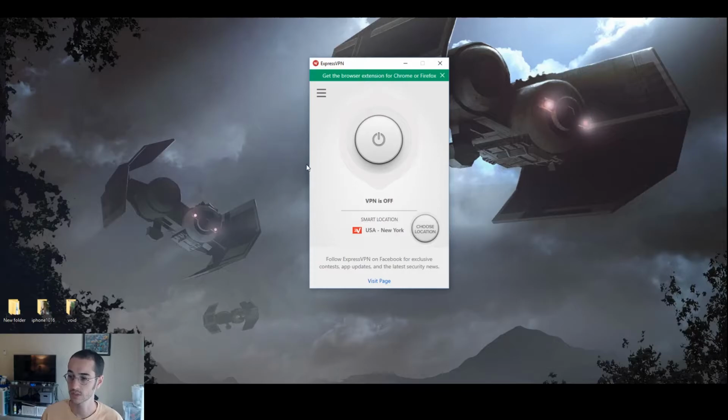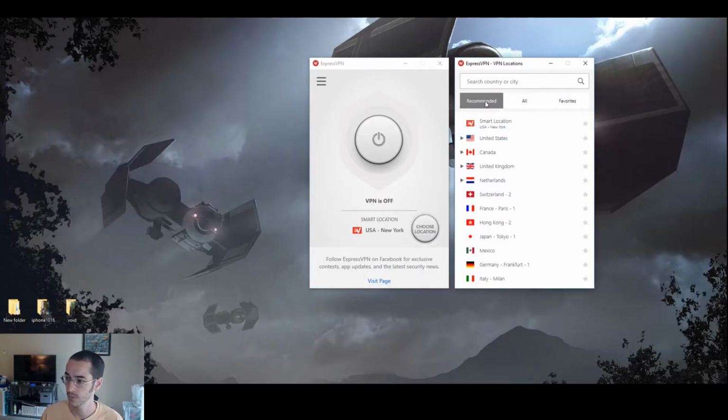It's just super simple. And like I said before, I think this is one of the things about ExpressVPN in my past review that I noted. Looks like it's still pretty simple to set up this year, in this new review I'm doing right now. And it looks like they might have updated the interface a little bit. It has more of a button design. Smart location. Let's go ahead and choose the location. Seems like it's recommended me New York.